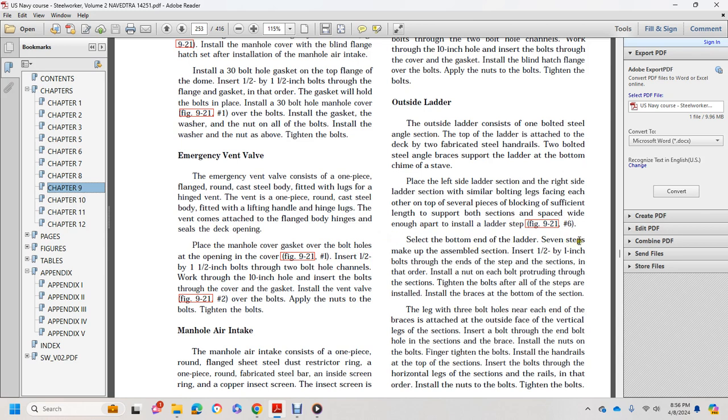Select the bottom end of the ladder. Seven steps make up the assembled section. Insert 1.5 inch by 1 inch bolts at the ends of the steps of the section in that order. Install a nut on each bolt protruding through the section. Tighten the bolts after all the steps are installed.